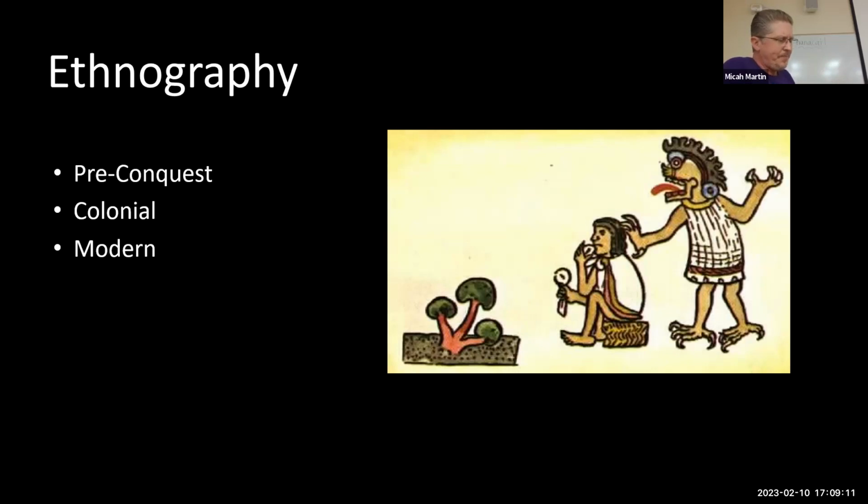And so they would consume this ritually. Montezuma would sometimes have his astrologers and diviners and priests consume the mushroom in order to access information that is not normally available. And this is essentially divination.